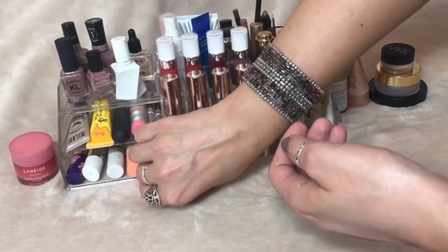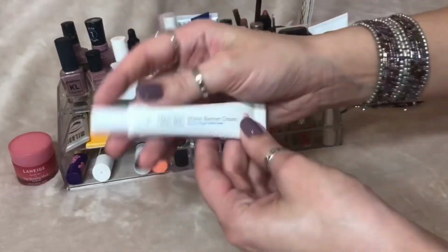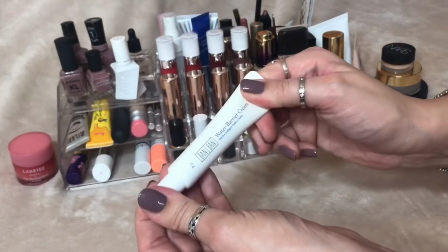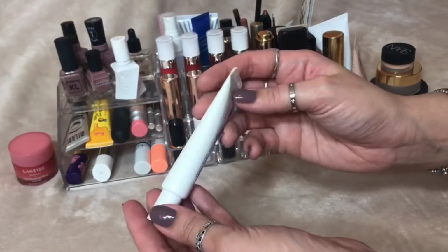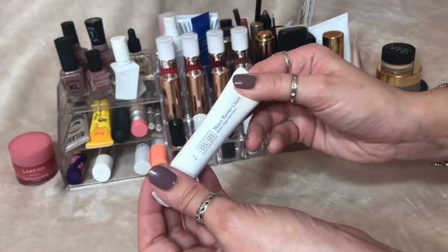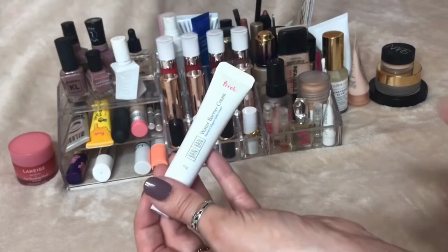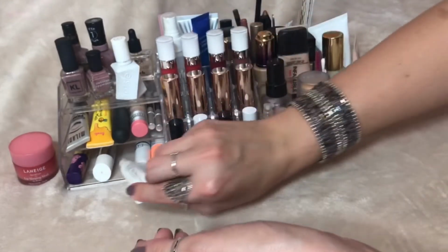Next, moving on, what else do I have here? Oh, I have a water barrier cream. This is just another hydration for the face. I barely just started using this one, so I'm not sure how it feels or if there's any long-term effects, but it is just a hydrating, light cream for your face.